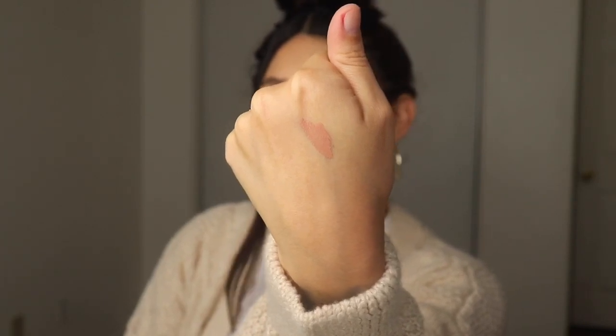Look how pretty that nude is. And it came in like that bundle kind of thing. That is my favorite nude. Put it on top of anything or just wear it by itself with a lip liner. And it just looks so, so good. I just love that nude.